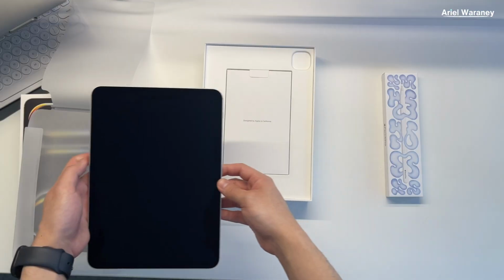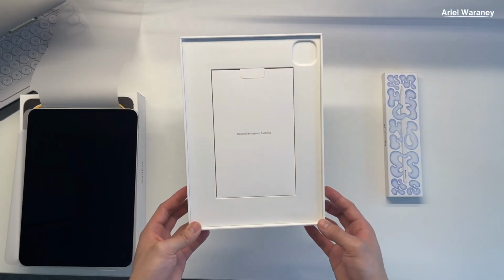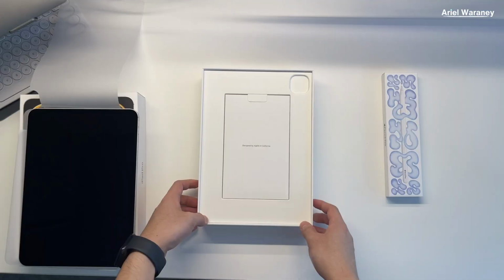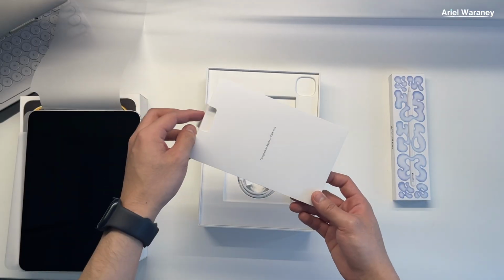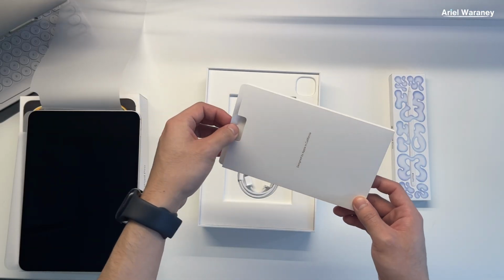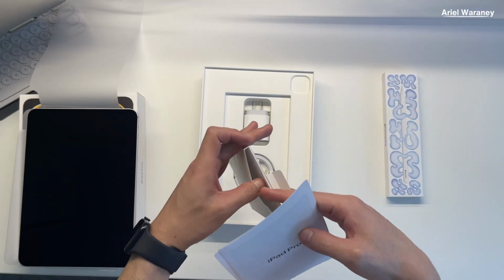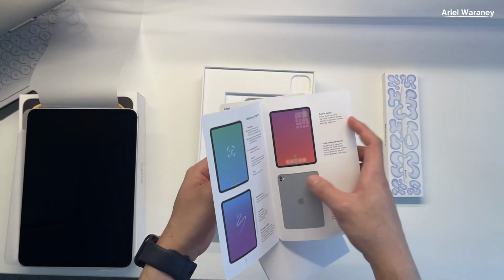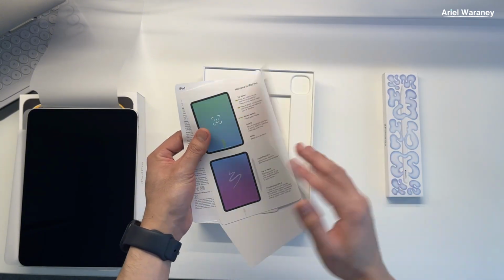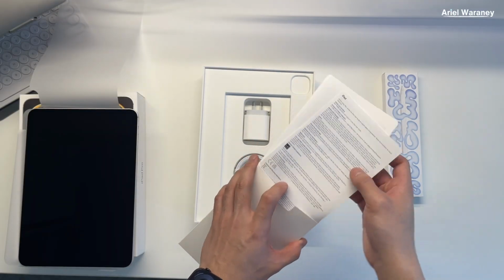Now, before we turn it on, let's put it aside and see what else we have in the box. The first one is of course the manual instructions, which we never read. I noticed it's getting reduced over time. Right now we only have like 2 papers of instruction manual. So let's just put it back in.